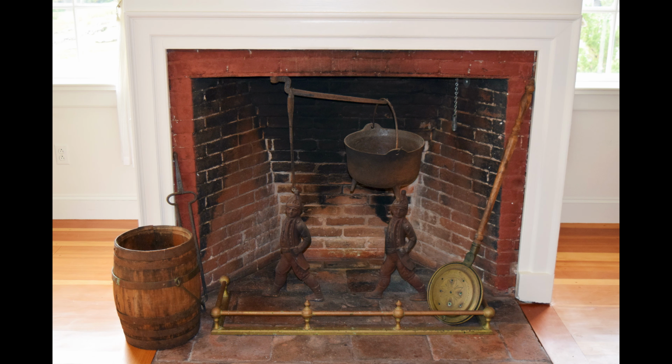The fireplace has been restored. Every fireplace has its own flue with a chimney top damper to give you optimal safety and performance.